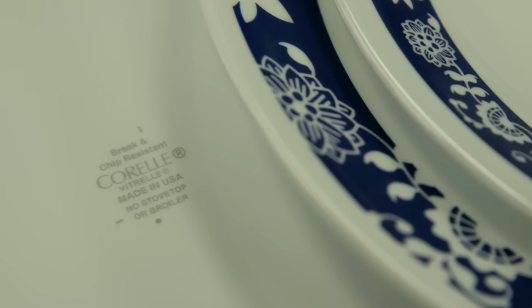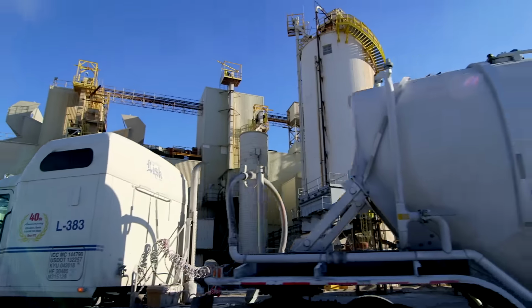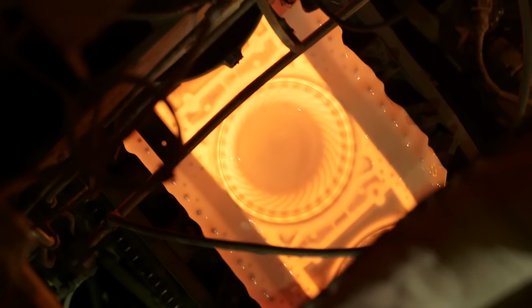There's nothing like Corelle dinnerware in the world. Corning, New York is the only place that it's produced, and what we do is we take a proprietary mix of materials and mix them together and then create a 3-layer thermally bonded glass. This not only creates a thin and lightweight dinnerware plate, but it gives it superior strength and durability.